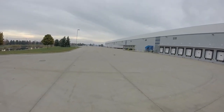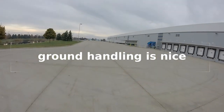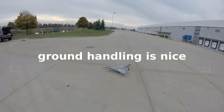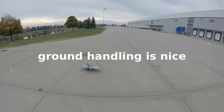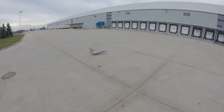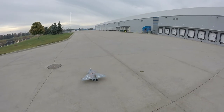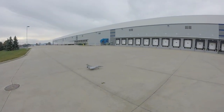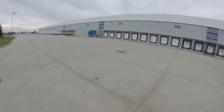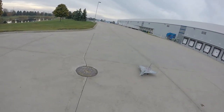I feel like I put way too much elevator on it and stalled it hard, but it was just above the ground, so handled it pretty good. One thing I gotta say, the landing gear is pretty good. Look at that, even after that somewhat hard landing, let me go left with it. Yeah, looks pretty good. All right, let's pull it up.